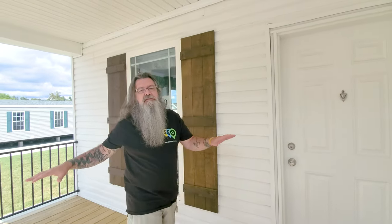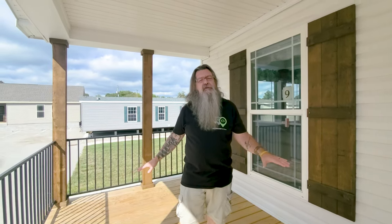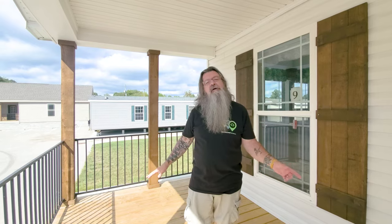Hey, let's take a look at the outside. One of the other things that we're seeing show up quite often in new floor plans is the outside porch area. These homes come with this already built in. So when it shows up on your lot, you're gonna have this front porch already attached. Let's take a quick zip around the house and see if we can find anything interesting.